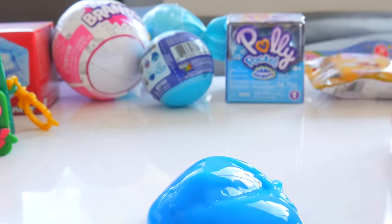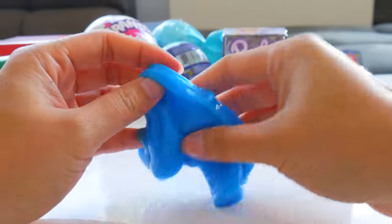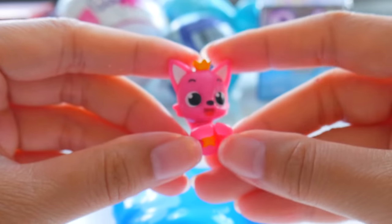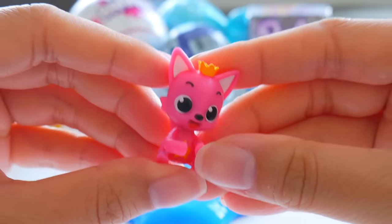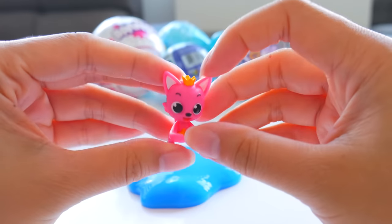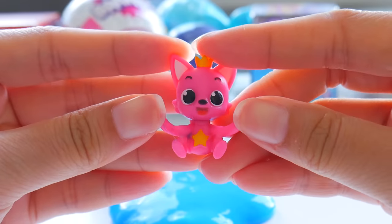Wow. Now we gotta dig through the slime and find out who our little baby shark friend is. Will it be a shark? We got Pink Fong, the mascot. Pink Fong himself. Oh, he's the pink fox. So cool with the little crown. Wow, and a big star on his chest because he is a big star.